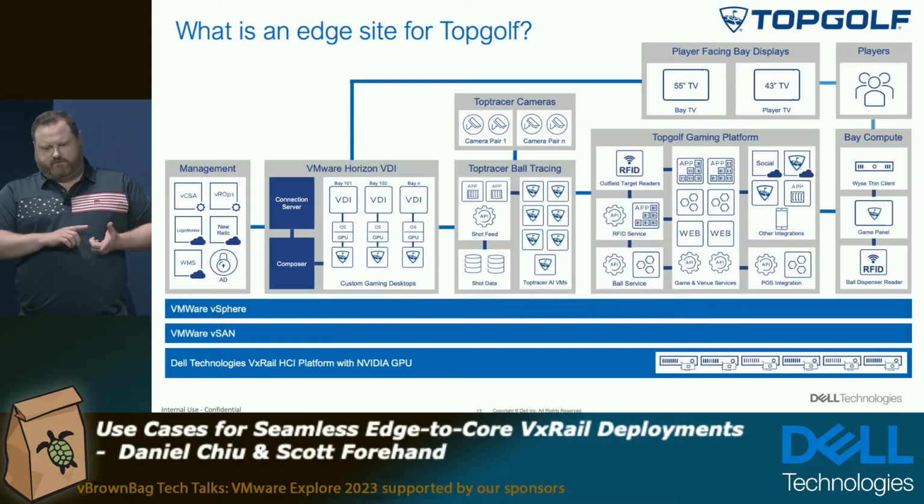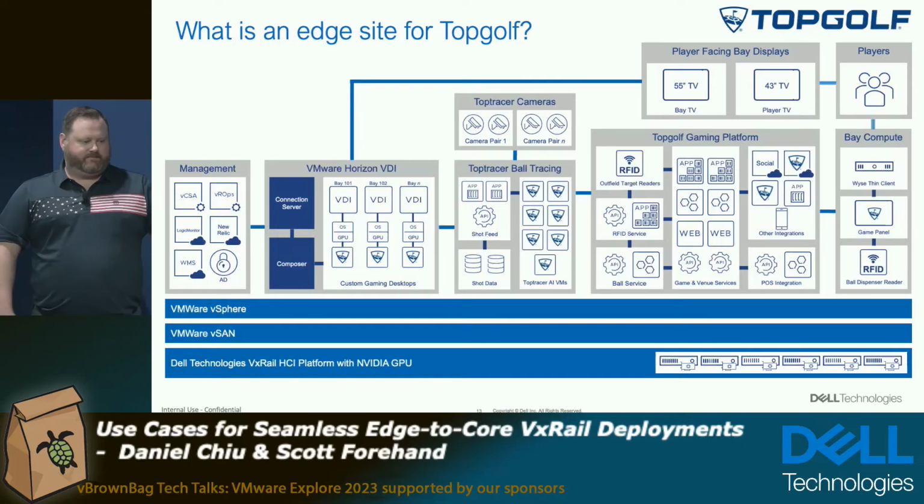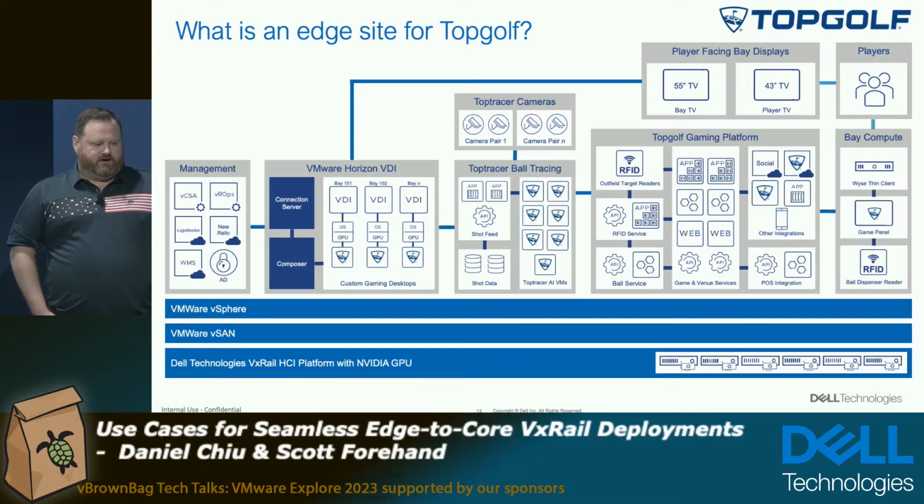And that's everything from the RFID systems to wait time services that interact with our apps, so that you can schedule things at the bay and make sure that you're not sitting there waiting for an hour before you get into a bay. All of that stuff has to run on a single platform. And the only one that we really found that fit the bill was the VxRail.